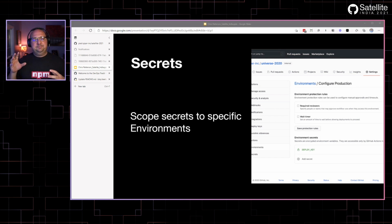Those work by making sure that whenever a GitHub Actions workflow runs and references an environment, the protection rules have to pass before that job starts and before it gets access to those secrets. And so you could have a secret called deploy key that is scoped to, say, the repository that the development environment can use. And then another secret that's the same name, so you don't have to change your workflow, but has a different value that is protected by the protection rules for production.